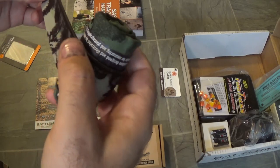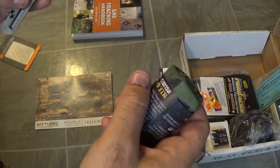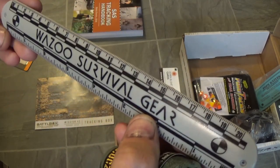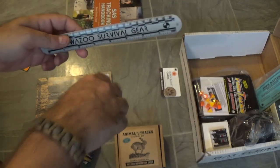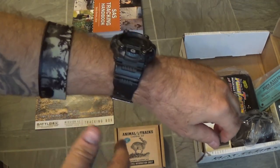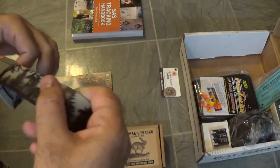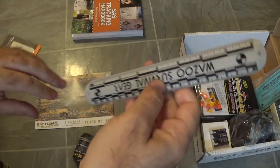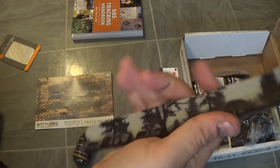Are you fucking serious right now? Is this what I think it is? It's a ruler. I'm about to be so upset. It's a goddamn slap bracelet. These things were annoying when I was in high school. Fucking annoying now.